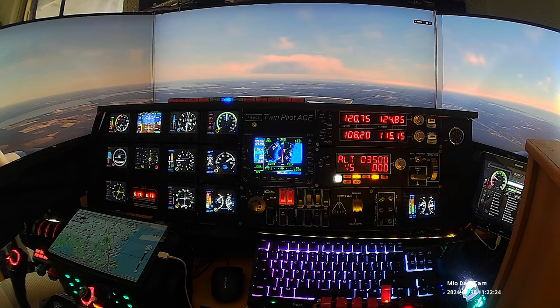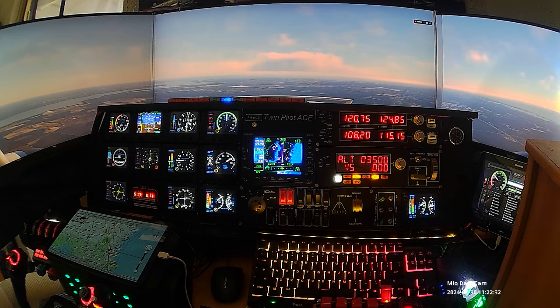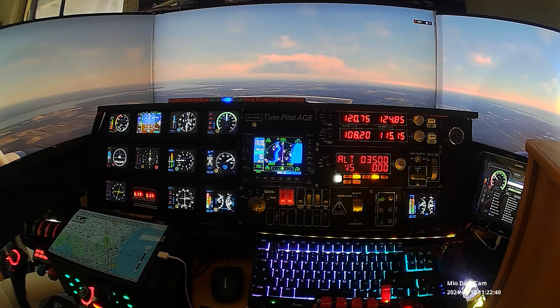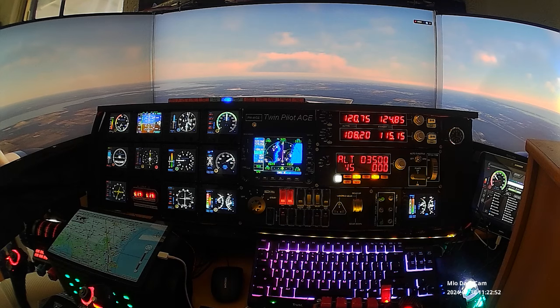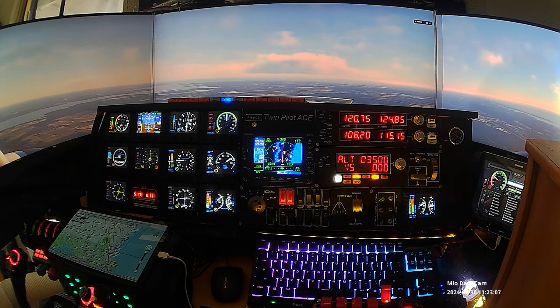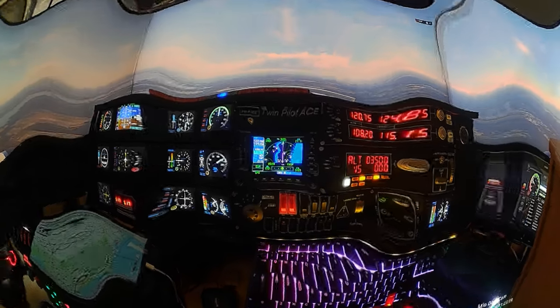American 376 heavy, airport at your 10 o'clock, 12 miles. Airport in sight, American 376 heavy. American 376 heavy, cleared visual approach runway 27 right, maintain 180 or better to 5 mile final. Cleared visual, 27 right, 180 or better to 5 mile final, American 376 heavy. American 1313, fly heading 110, vectors to the final, descend and maintain 4,000. 110 down to 4,000, American 1313.